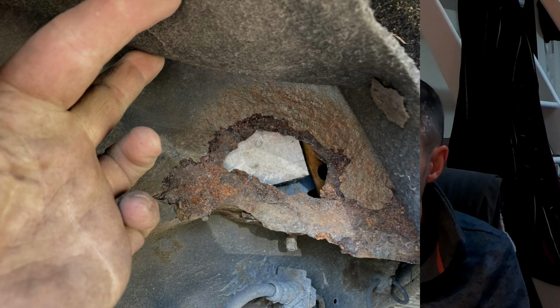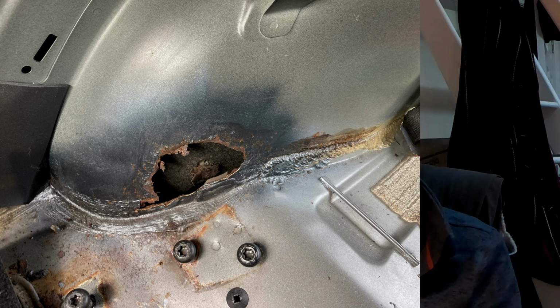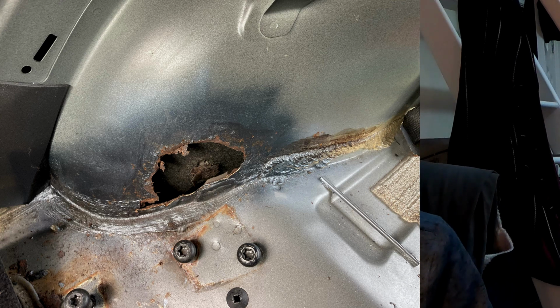And the inner arch, it's typically a picture like this. That is how my rear arch looked before it got welded. It's not my particular car in this picture, but mine is a very, very similar size and dimension. Luckily, the rust had not spread to the seat belt anchor points, which are very, very close.